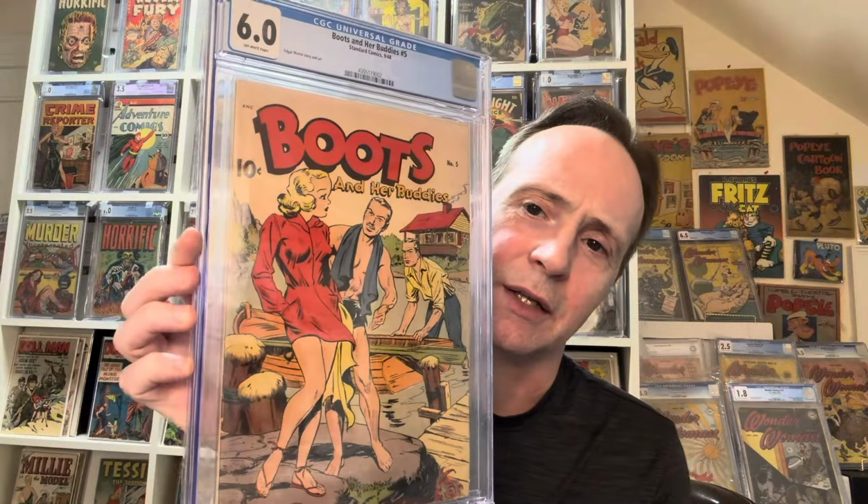So this is from Standard Comics, and it says Edgar Martin's story and art. So just a really cool one. I kind of like the style of Boots, and I thought this was a really cute cover. I'm trying to get the run of Boots. I'm pretty close. I think I'm only missing one or two issues now.